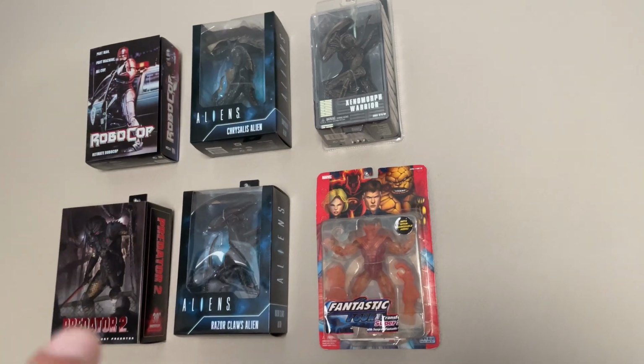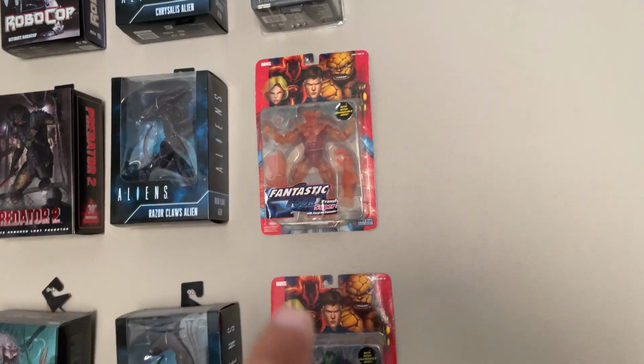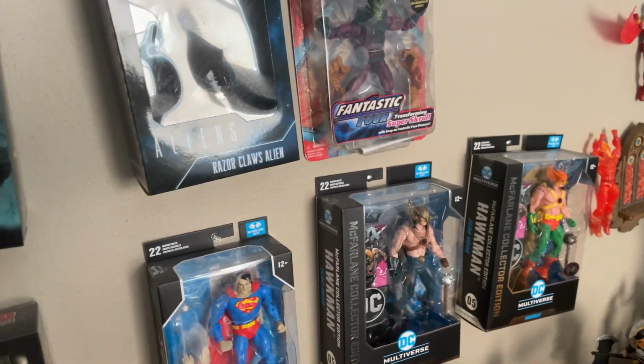I thought about selling these figures. I don't really care much for them anymore. And I thought about opening some of these too. Those are pretty cool.